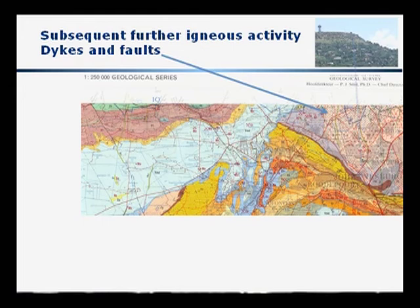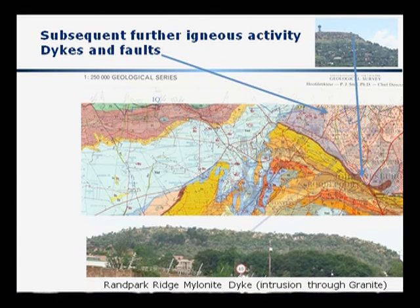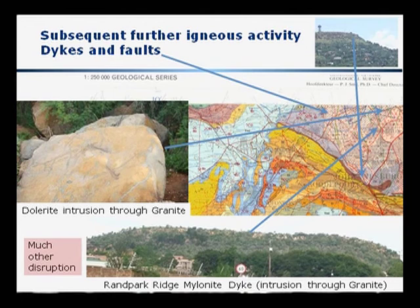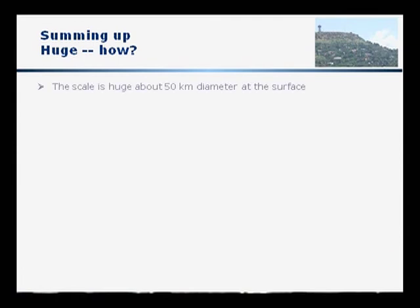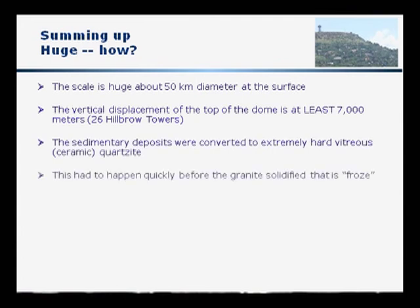But then we find that following the formation of the dome itself is intersected with dikes and faults. At the bottom of the screen we see the Rand Park Ridge Milanite Dike, which is a substantial intrusion of other rock into the granite. On the left we find dolerite near that. And throughout the dome there are intrusions of dolerite and milanite and other rocks and faulting, indicating that not only was there massive disruption at the time that the dome intruded, but after the formation of the dome there was further massive surface disruption. The scale is huge, about 50 kilometers in diameter at the surface.